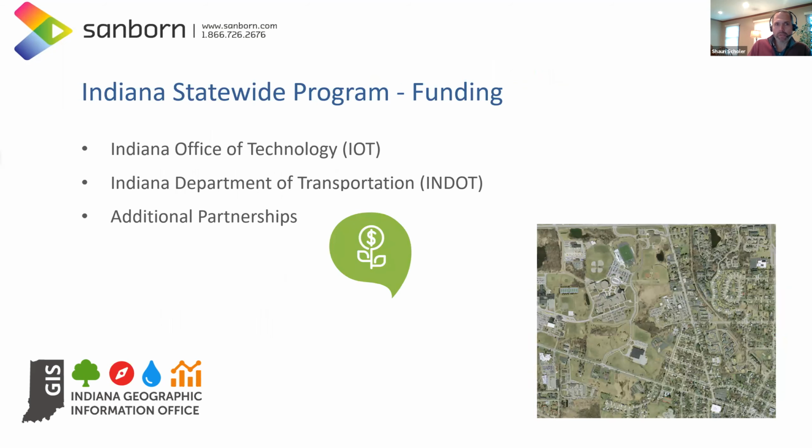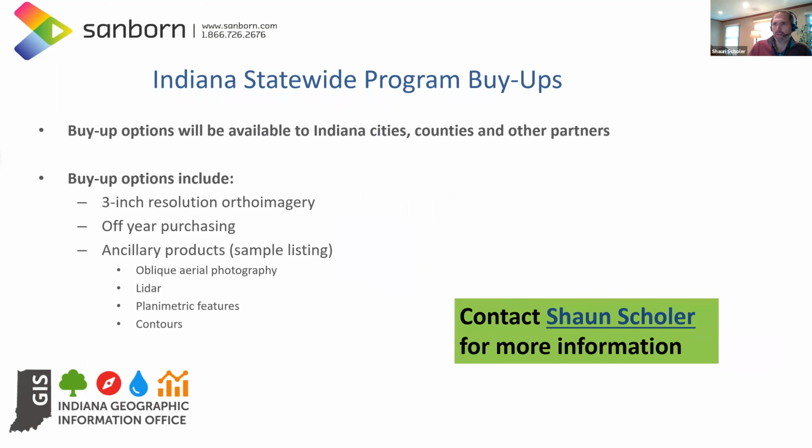Most important is to talk about where the funding came from for this, and that's from the Indiana Office of Technology, the IOT's office, and also the Indiana Department of Transportation, so INDOT, and then we're also looking for additional partners as we continue this process through the next upcoming years.